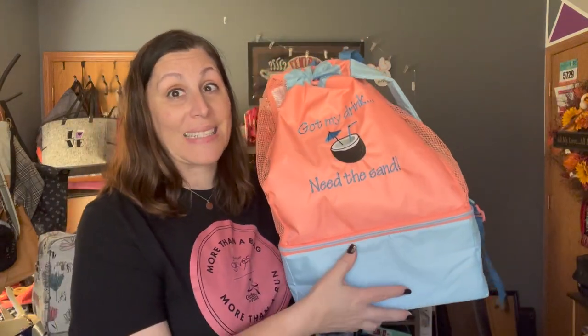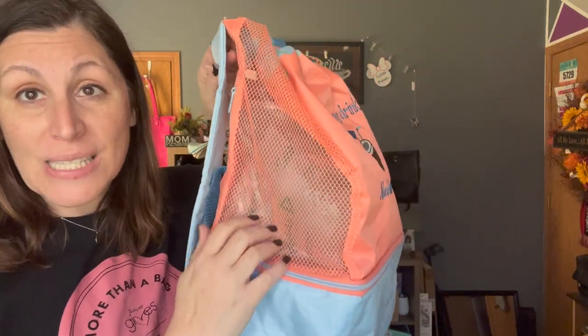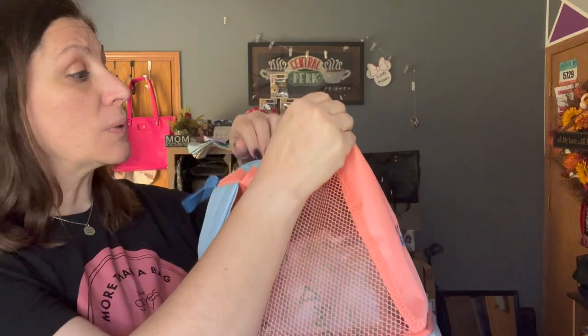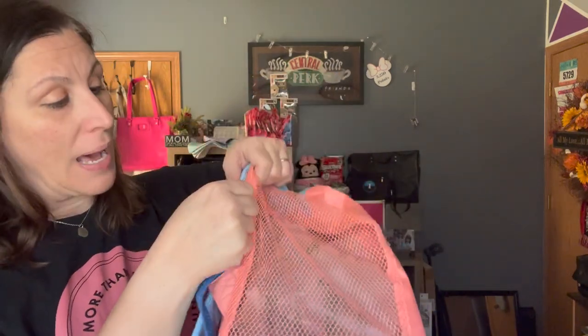So this is the ultimate summer backpack. It's huge. It's very big. You could see in that picture, it's got mesh sides. It really is huge. It's such a big bag. It's got a pocket here. Seriously, it goes down. You could do a lot with this.